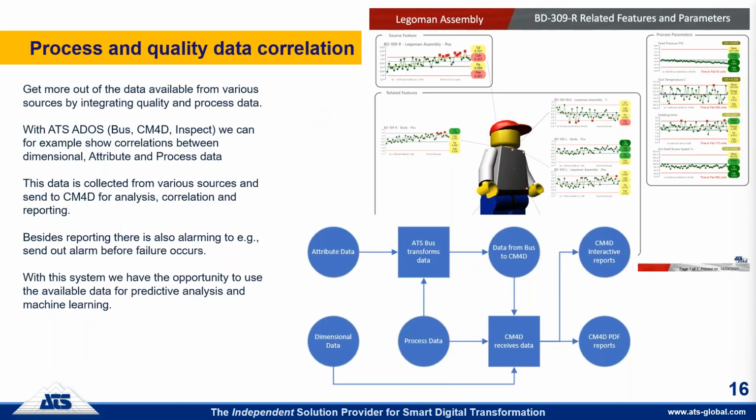And before I go to the live demo, something that is not being done a lot, but what we see as a huge potential is that we can actually combine process data and quality data. As I mentioned, we have ATS Plus for integration, and we can integrate with a lot of existing digital systems and equipment that you have. So what we have here is an example of a report that we built with CM4D, which is another product that we have in the ADOS suite, where we can combine a lot of the data, and we can create, as you can see here, I hope it's readable on your screen as well, a correlation between the process parameters and the quality data, and that can actually help you to get warnings when certain key process parameters are almost going out of the range where we know that it will cause defects.